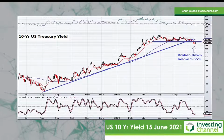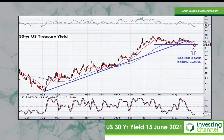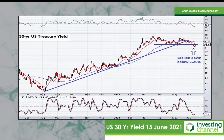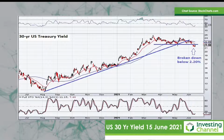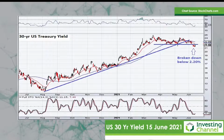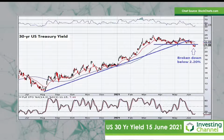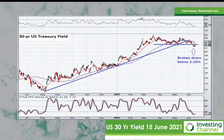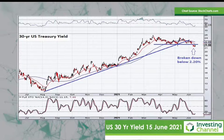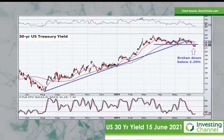Now let's then take a look at the 30-year Treasury yield. And here you can see a very similar technical setup. Here, the upward trend from August last year has also been broken to the downside. But what is significant in the past week is the fact that the yield has broken down below 2.2%. And that's a technically significant support level on that chart and points to the possibility that we may now see the 30-year Treasury yield coming lower as well. So very much a similar setup there on the 10-year Treasury yield and on the 30-year Treasury yield, both exhibiting very similar technical patterns.